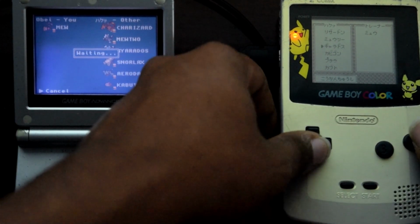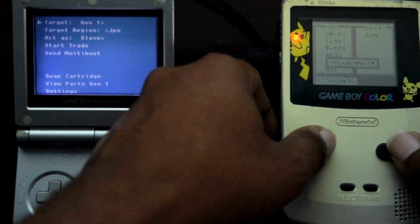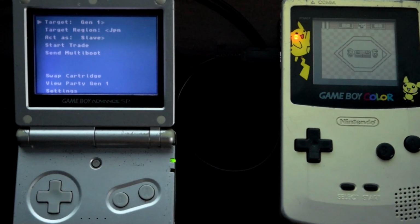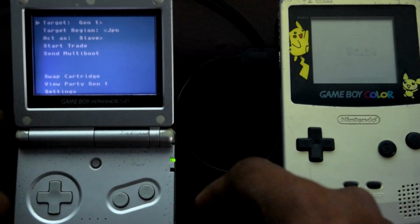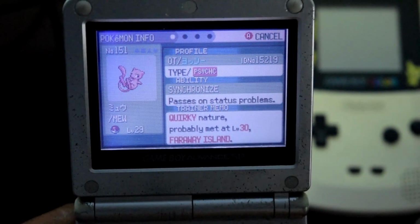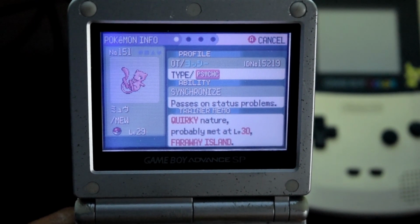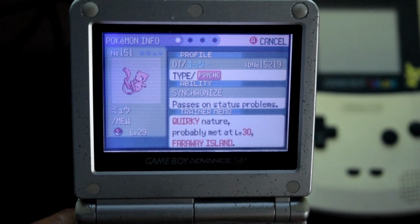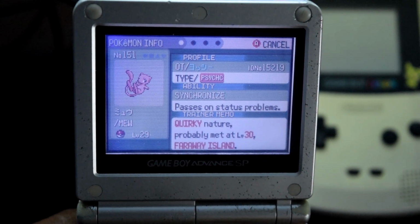And once the trading is done, disconnect your GBA and restart the system. And as you can see here, the Space World 97 Mew has made the impossible journey from Gen 1 to Gen 3.